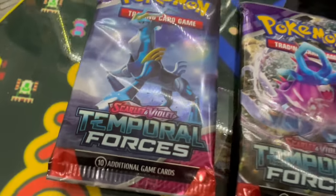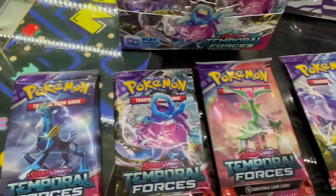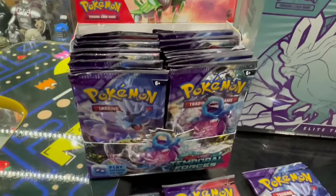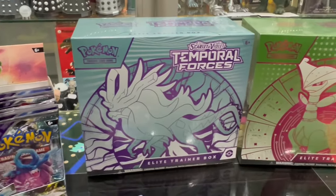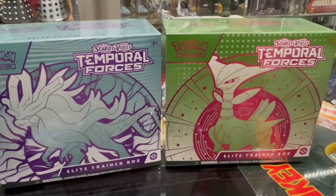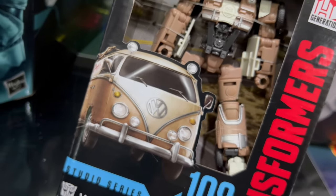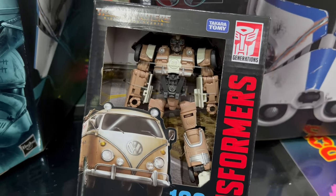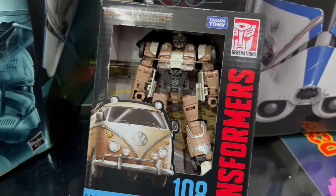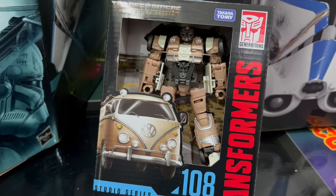We've got the new Pokemon booster pack in. Temporal Forces, that one is. And there it is. We've also got a couple of the elite trainer boxes of it as well. And not much in the form of new toys this week. We've just got the Rise of the Beast Studio Series Wheeljack, because who would have thought that a Transformer that turns into a VW camper van would be a good seller?